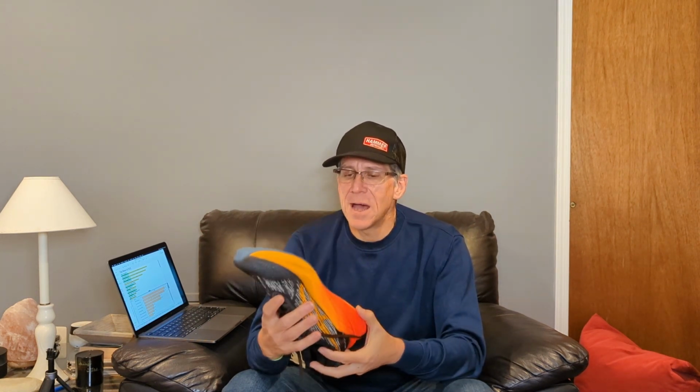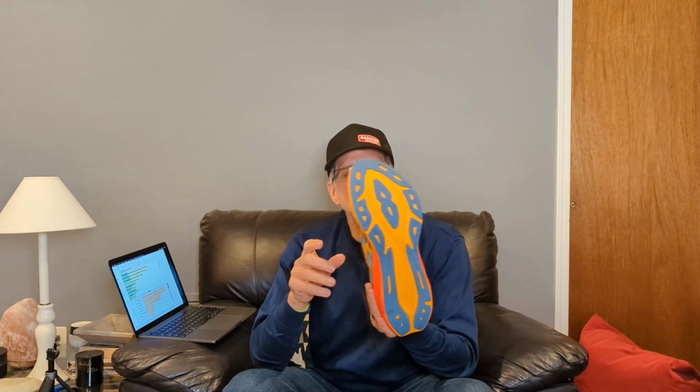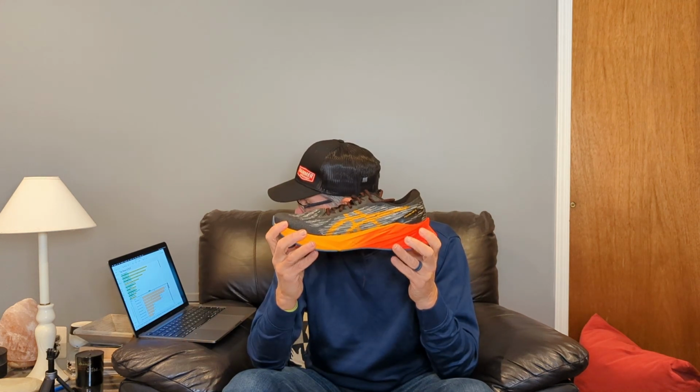I love the Nova Blast 3. This one has awesome laces. The outsole is still perfect. I will get this shoe to 200 miles in 2023. It'll reach that 200-mile mark for sure. This one is going to stay in my quiver. Love the Nova Blast 3.